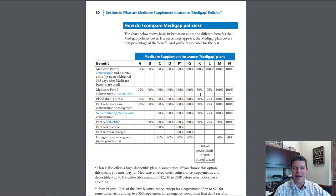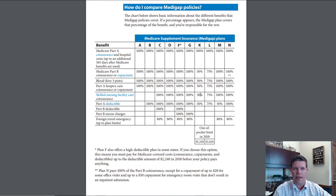Go down to page 80, and this is the chart that we're looking at. This is the chart that lays out all of the benefits for all the Medicare supplement plans that we deal with. These are also called Medigap policies. So Medigap, Medicare supplement, it's the same thing, different terms for the same thing. Specifically today, we're going to look at the plan F with the asterisk, which is a high deductible plan F, and then we're going to take a look at a plan G.